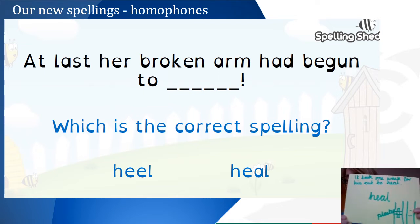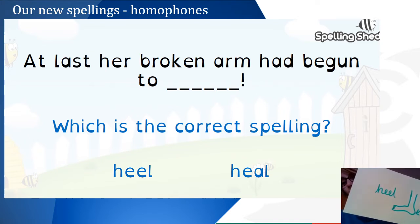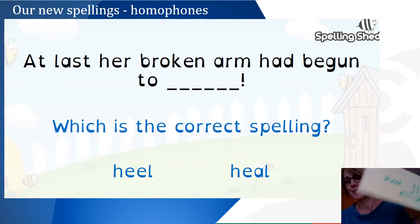Because if heel is spelled like that, look at that, I had to write what it is. It's a plaster. It's a plaster on there. If it's spelled H-E-A-L, it means it's getting better, isn't it? It's recovering. It took 1 week for his cut to heal, and in this sentence, at last her broken arm had begun to heal. Whereas the other spelling, and this is an even better drawing, is the heel of your foot. So you see what I mean?